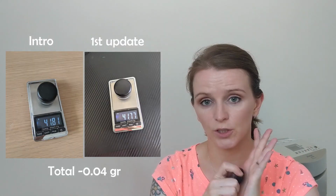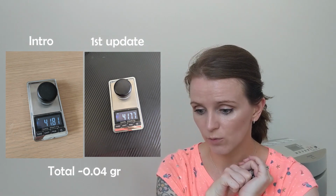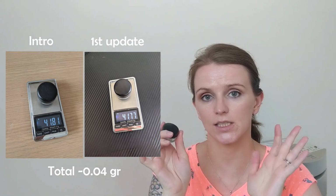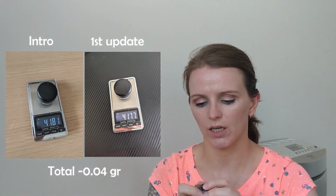And given that this is an eyeliner and you literally just put one black line on your eyes, and sometimes I underline my lower lash line, I use 0.04 grams, which brings it from 41.81 to 41.77. I know it doesn't sound like a lot. However, I think for using eyeliner every day, it's all right.